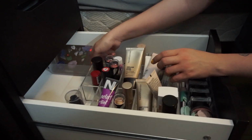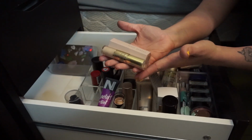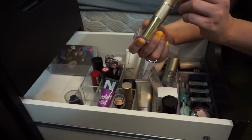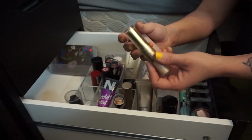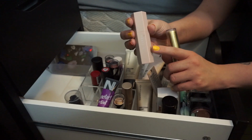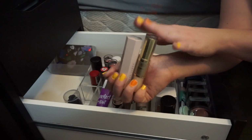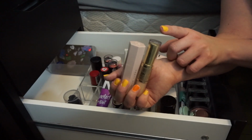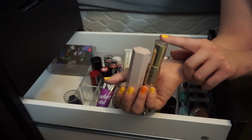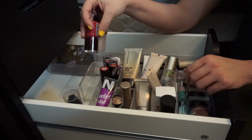And it did come with a spatula when I ordered it. I also keep my contour sticks in that section. So this is the Milani Contour and Highlight in Fair to Light, and it is my favorite drugstore contour product. And then the Fenty Beauty Matchstick in Amber. And honestly, I think these are super comparable, and once I run out, I think I will only repurchase the Milani, because I do also really like the highlight that comes with it, and I find it's a little bit easier to use. Back here I have my liquid face products.